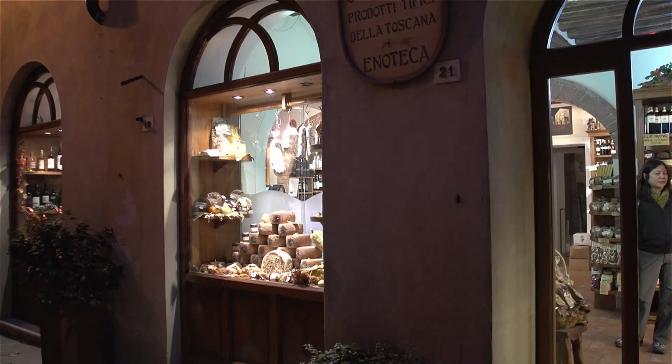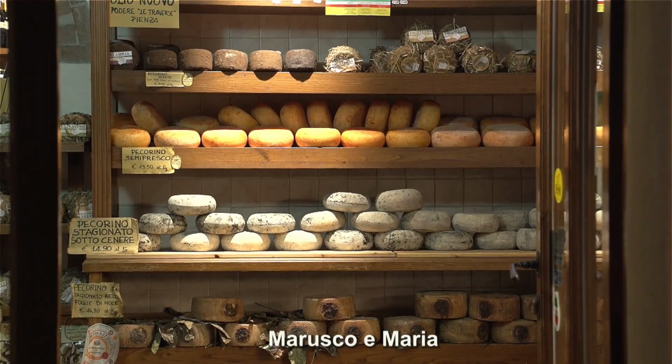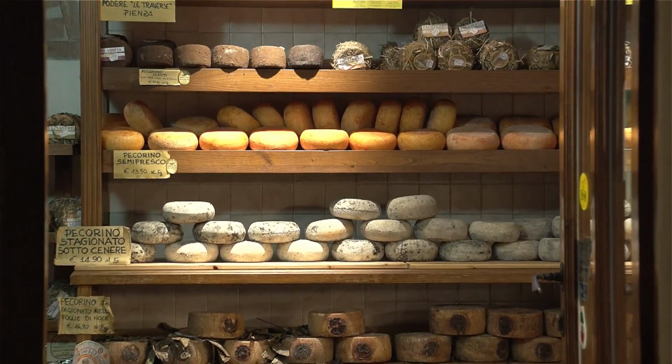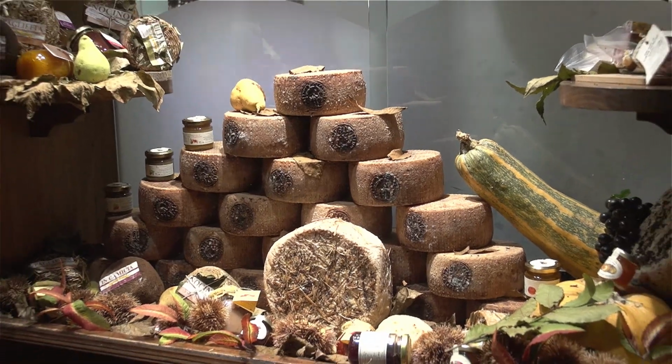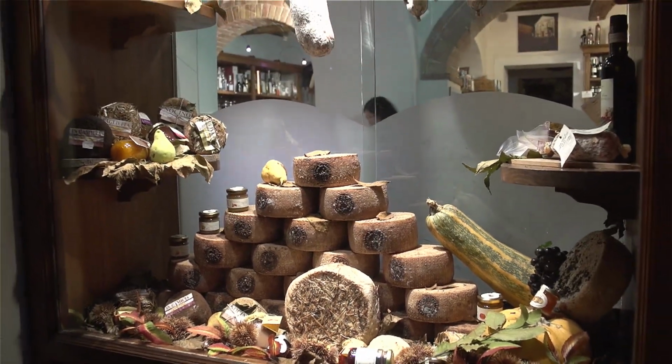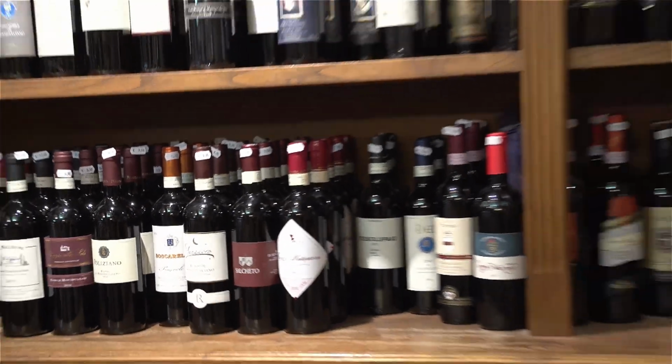Curiously, the main local product for sale here that you definitely want to explore is pecorino cheese. It's from the sheep grazing in the wonderful green pastures all around the town, producing a sheep milk with a special aroma. Pienza is considered the capital of pecorino cheese.